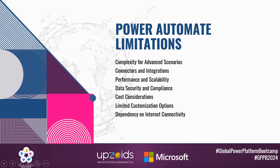integration limitations. While Power Automate supports a wide range of connectors for integrating with various applications and services, there may be limitations in terms of available connectors or compatibility with specific systems. Some third-party or custom applications may not have dedicated connectors, making integration more challenging.